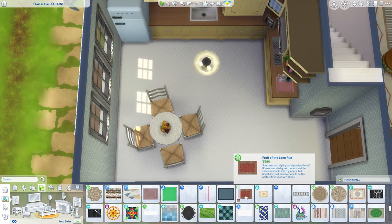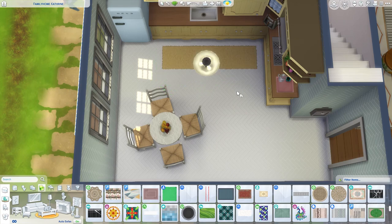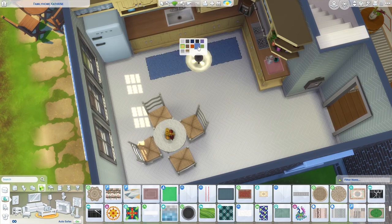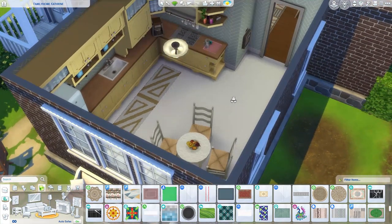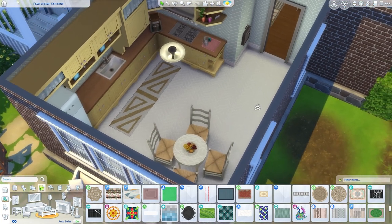Some carpet. We could use this. And yellow, maybe. Maybe that one even. Because you don't want to put it on... Do you have a rug under your cabinets? Your cabinets are mounted into a wall, guys. Don't do that, it's weird.